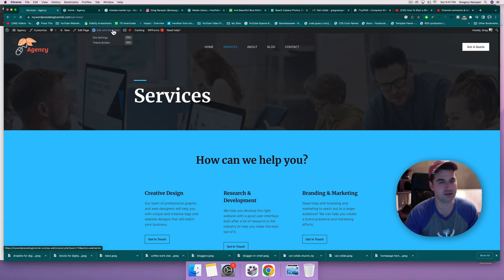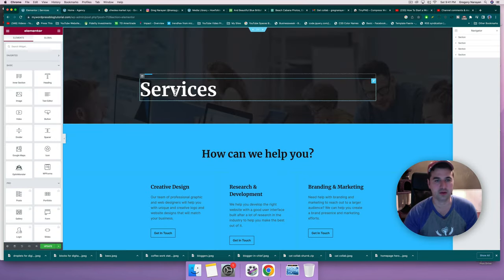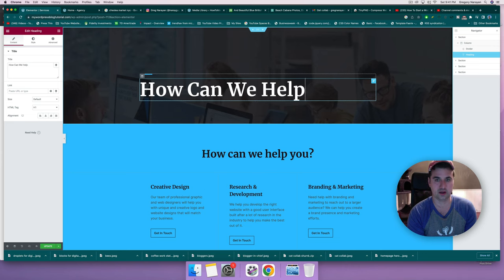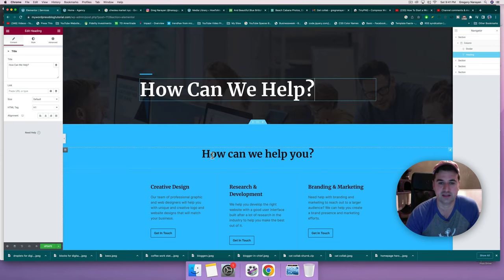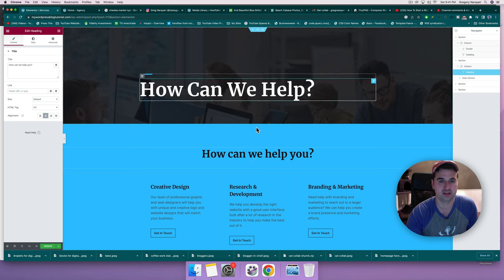Let's click edit with Elementor again, which we're getting really good at. And right off the bat, we're gonna change services to something a lot less boring, which is how can we help? Okay, and it says how can we help you below, so that's redundant. Don't need that twice. And let's change this subheader. Actually, this is a heading, and this is also a heading, but this one's just smaller because it's an H2, and this one's bigger because it's an H1.